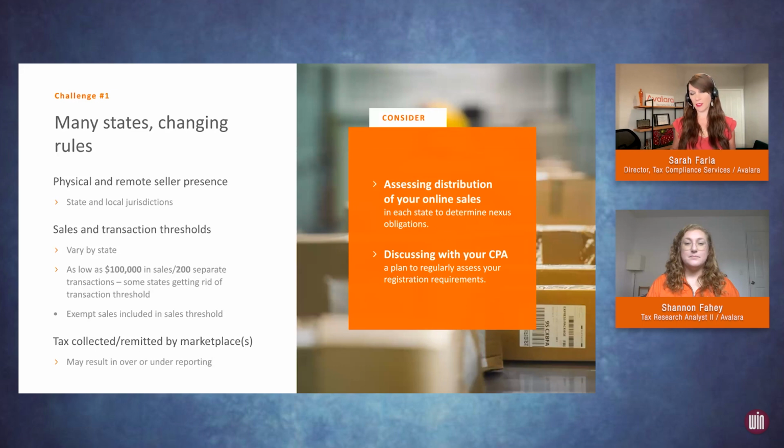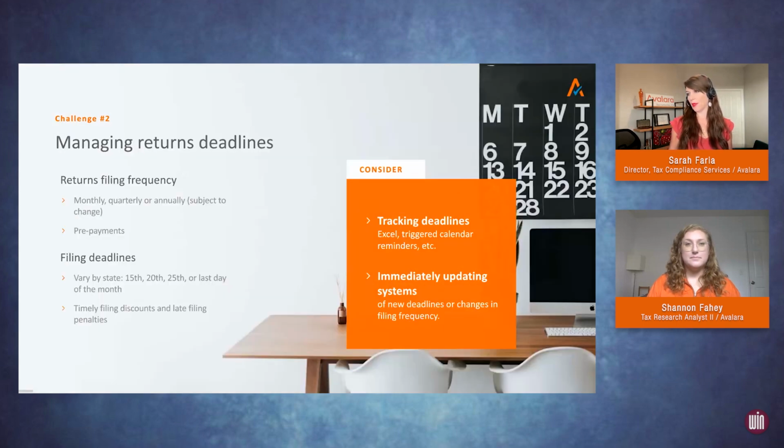If we move on to challenge number 2, returns deadlines. We know that the majority of our returns are due on the 20th. There's so much that goes into what the returns deadlines entail. It's not only monthly; it depends on your thresholds of how much you're collecting. That depends on when your returns are due. So managing those returns deadlines can be just as tedious as managing all of the other stuff I just mentioned. They vary by state and they vary by frequency. They just vary.